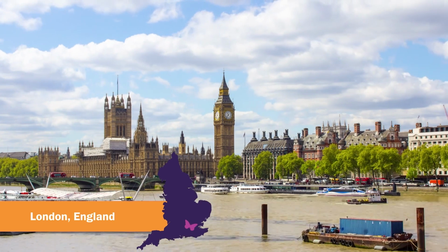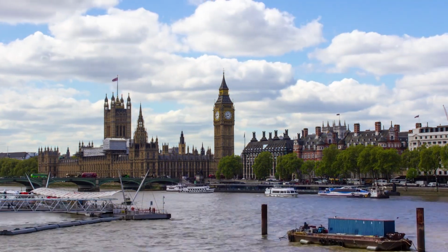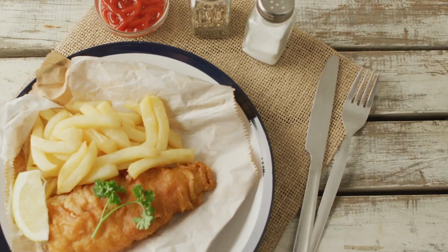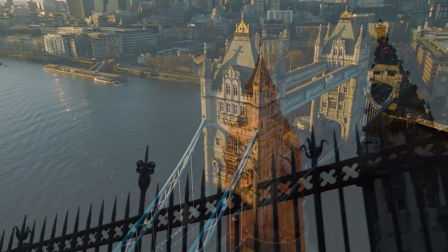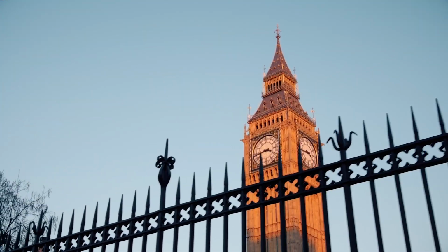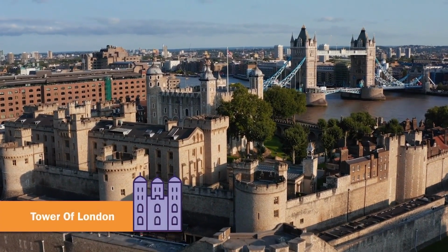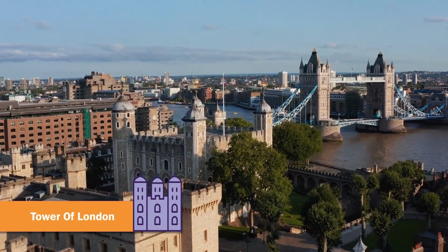Wow, look around, adventurers. We've arrived in London. London is England's capital and is well known for its double-decker buses, fish and chips, beautiful bridges, and its grand and historical buildings. In fact, we're headed to one of them right now. Come with me. Welcome to the Tower of London, a castle that was built almost 1,000 years ago.